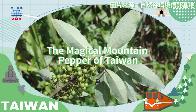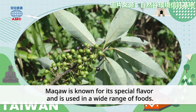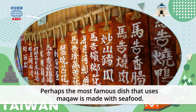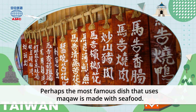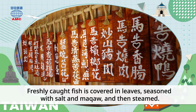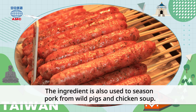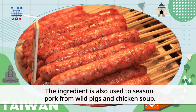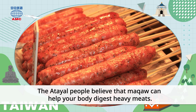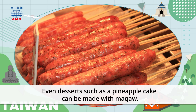The magical mountain pepper of Taiwan. Magao is known for its special flavor and is used in a wide range of foods. Perhaps the most famous dish that uses magao is made with seafood. Freshly caught fish is covered in leaves, seasoned with salt and magao, and then steamed. The ingredient is also used to season pork from wild pigs and chicken soup. The Atayal people believe that magao can help your body digest heavy meats. Even desserts such as a pineapple cake can be made with magao.